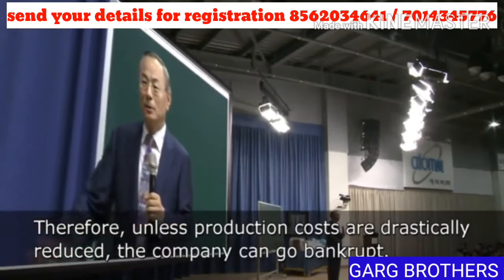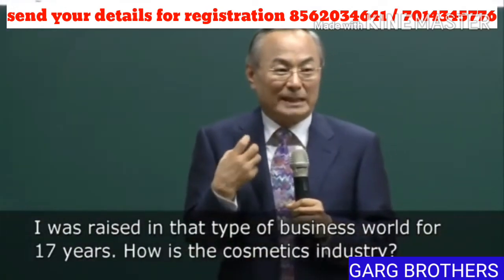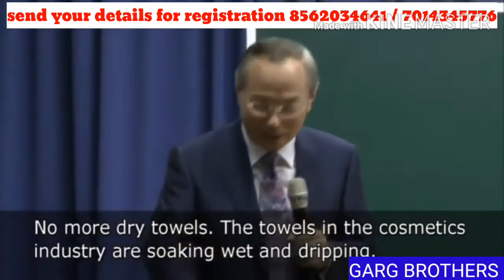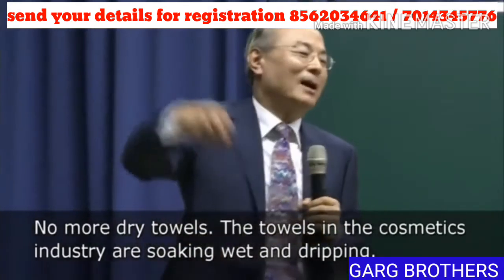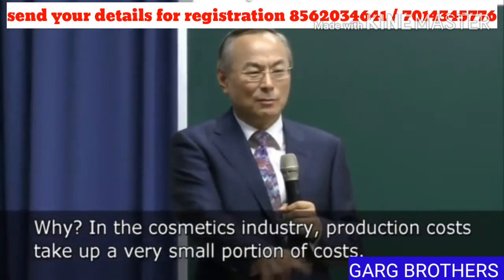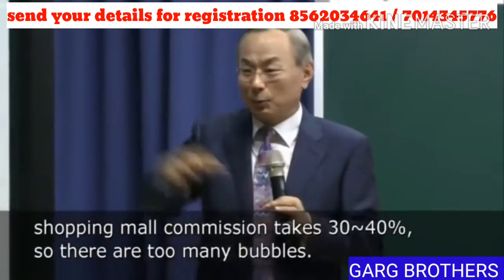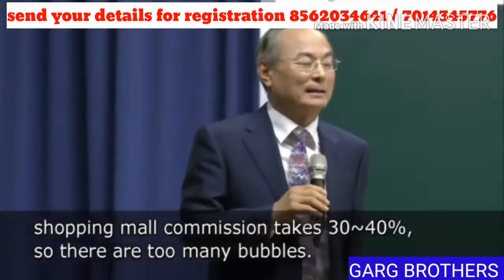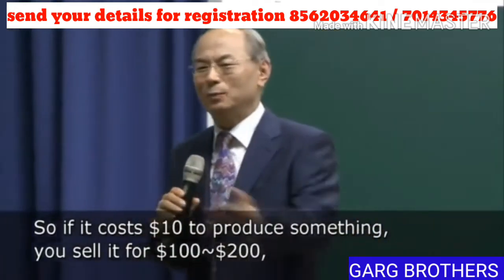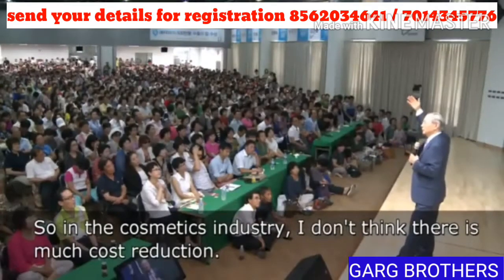Therefore, unless production costs are drastically reduced, the company can go bankrupt. I was raised in that type of business world for 17 years. How's the cosmetics industry? No more dry towels. The towels in the cosmetics industry are soaking wet and dripping. Why? In the cosmetics industry, production costs take up a very small portion of costs. Advertising is 30%. Shopping mall commission takes 30 to 40%. So there are too many bubbles. So if it costs $10 to produce something, you can sell it for $100 or $200. So what's the point in trying to save a few dollars? So in the cosmetics industry, I don't think there is much cost reduction.